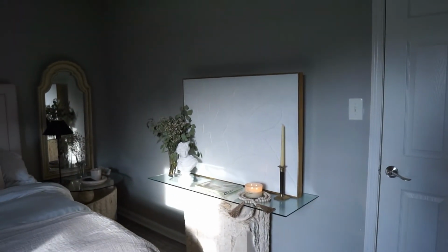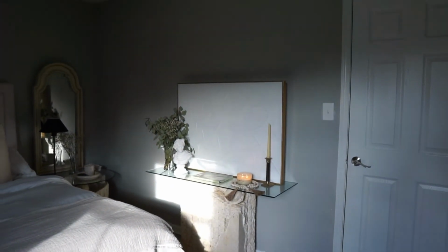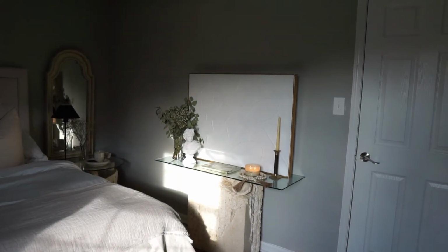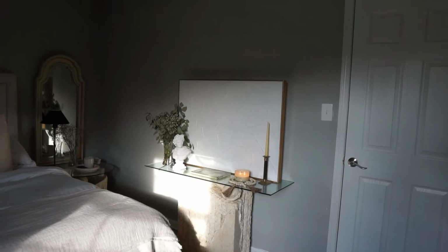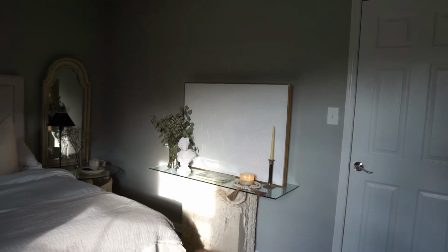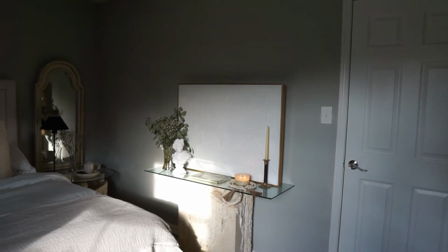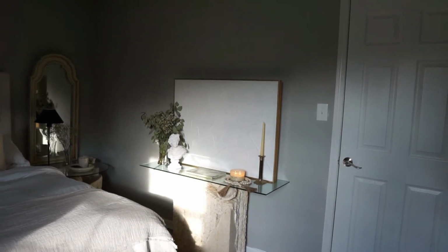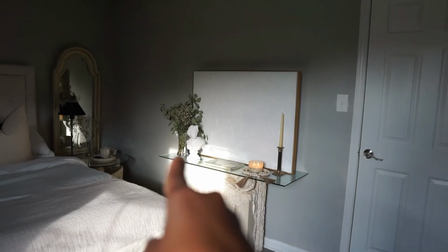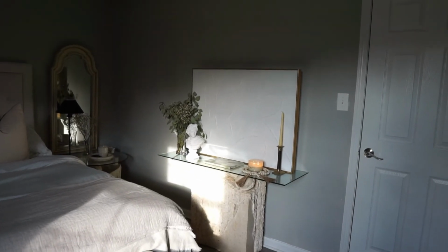Here in this console table is still the same. Nothing changed. Honestly, I didn't do anything. I might add the plate that I found on Goodwill from Target. You guys remember that? Matter of fact, let me grab them right now and see how it looks, because I don't want to overpower this area. So let me get the plate and show you guys how it looks.